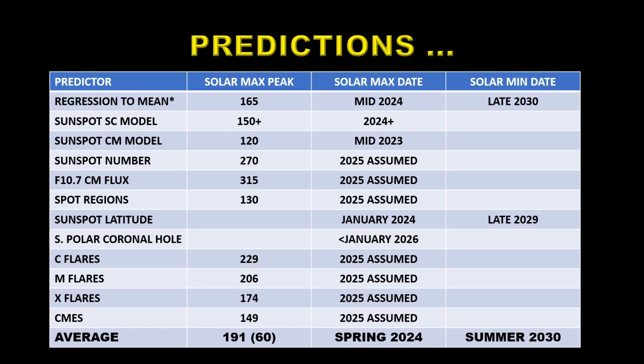The various sunspot models from the SIDC predicted a peak of about 150 or somewhat higher. The other model produced was 120. Sunspot numbers, as I said, produced 270. The 10.7 centimeter radio flux, 315, which I think both of those are unlikely. Sunspot regions predicted 130. C flares 229, M flares 206, X flares 174, and coronal mass ejections 149. So you see there's a big range of values here.